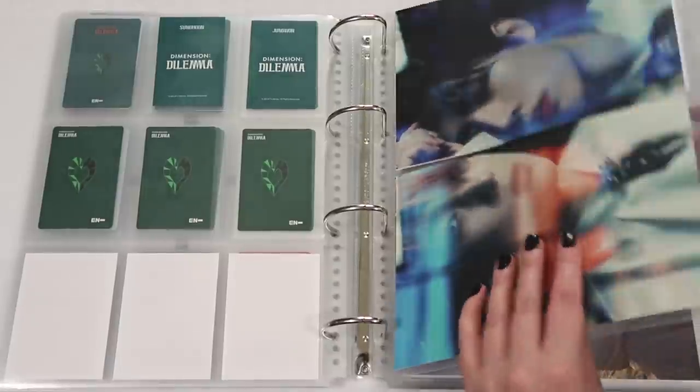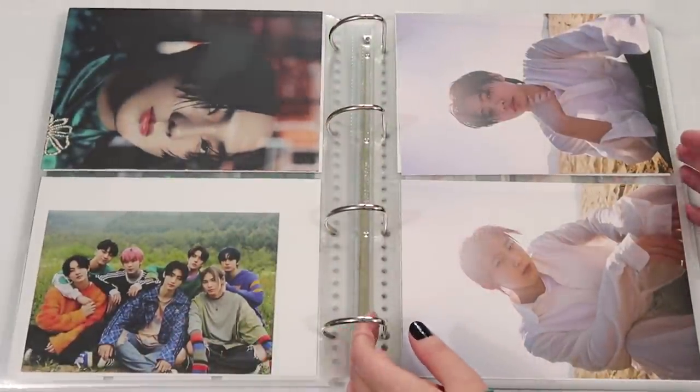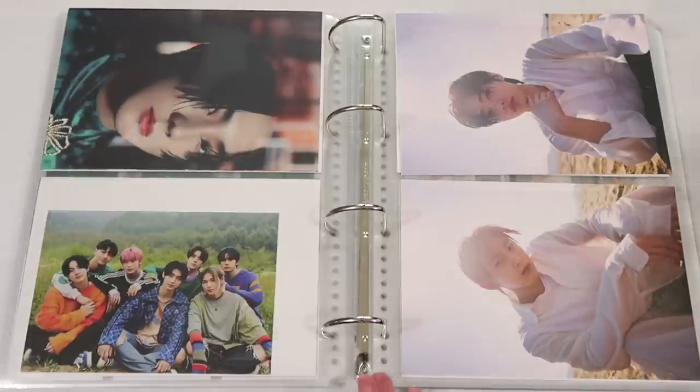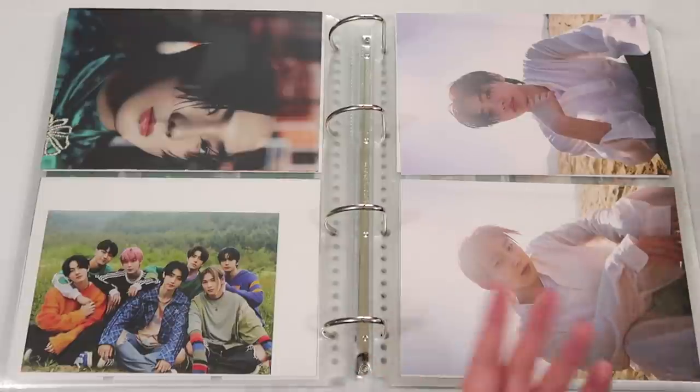Okay, these are all of the big inclusions that come in all of the albums. I think they're beautiful. They fold out. I just kept them in here. I don't know if I'll always keep them in here or if I decide I do want a second Enhypen binder with bigger inclusions, I'll move them out into that, right?